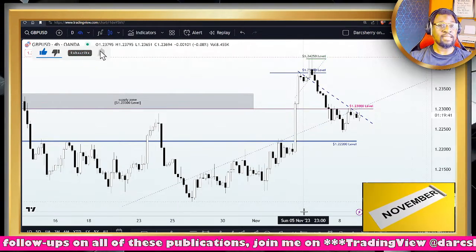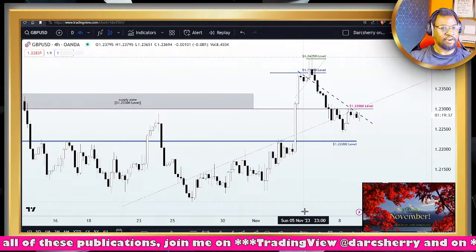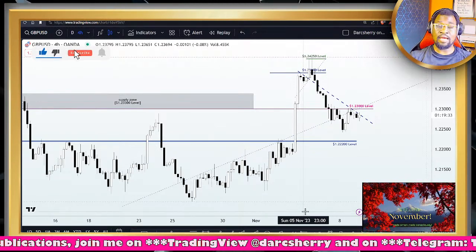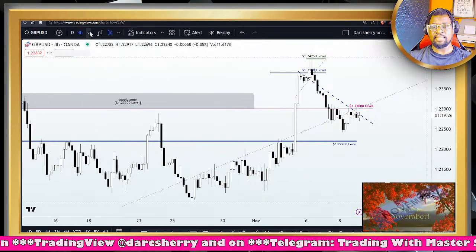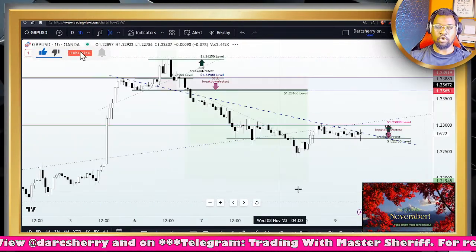Personally, I still believe that our price will go to the upside. Well, it's looking very bearish, of course, but I still have a strong opinion that price will be going to the upside. But if the opposite happens, we of course do want to be on standby to capitalize on that move. Now, let's scale down into the 1 hour time frame and see what I'm talking about here.